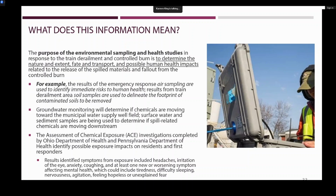The groundwater monitoring was used to determine if chemicals from the spill are moving towards the municipal water supply, and if they are, that is when we would basically move into action and deal with the problem. Surface water and sediment samples are being used to determine if spill-related chemicals are moving downstream, again to possible drinking water intakes. There were also assessment of chemical exposure investigations that were completed by Ohio Department of Health and the Pennsylvania Department of Health to inventory the exposure impacts to residents and the first responders.